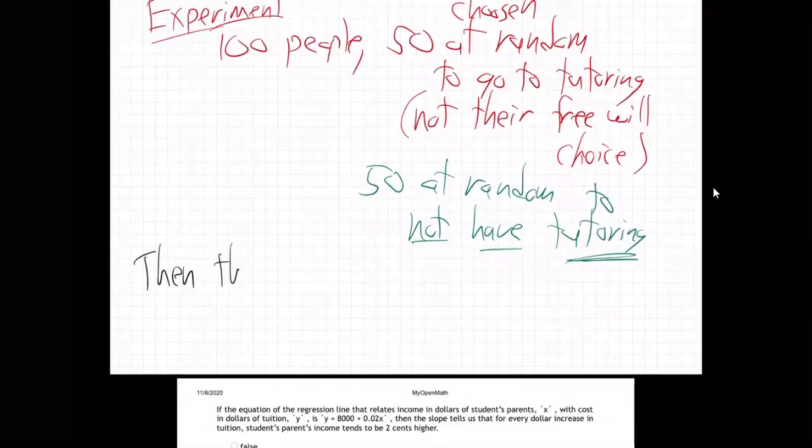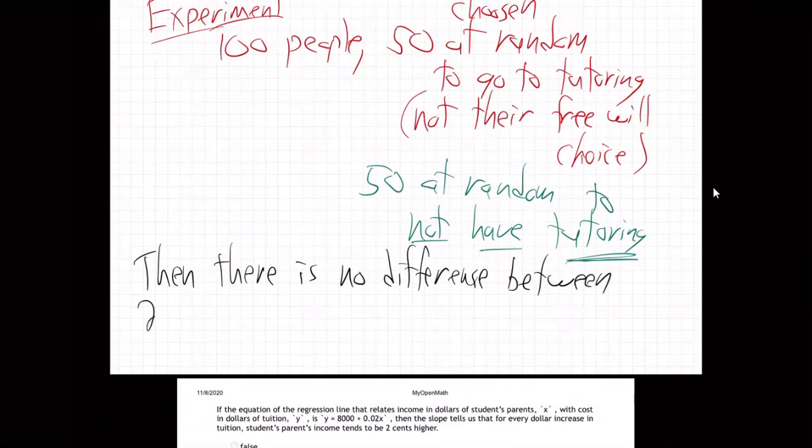Then there is no difference between the two groups, right? Whereas if you just let people choose, who wants to go to tutoring and who doesn't, well, there's a huge difference between the people that choose to go to tutoring on their own free will and the people that don't. There's going to be a lot more different about those people than just that they went to tutoring. They're probably harder working students in general. So then it's all mixed in, and you don't know if it was the tutoring or the fact that they were just harder workers that made them do better.